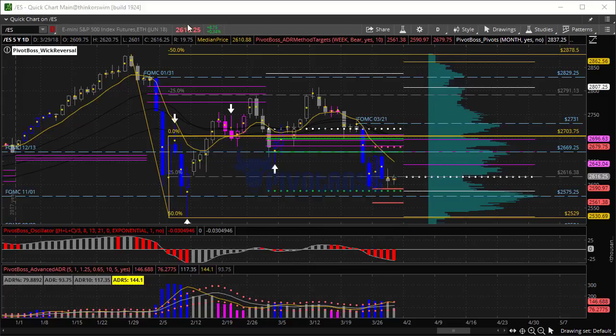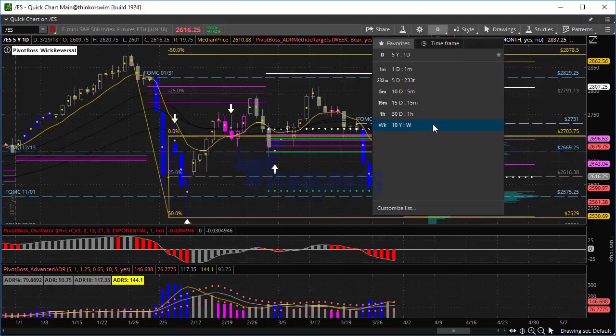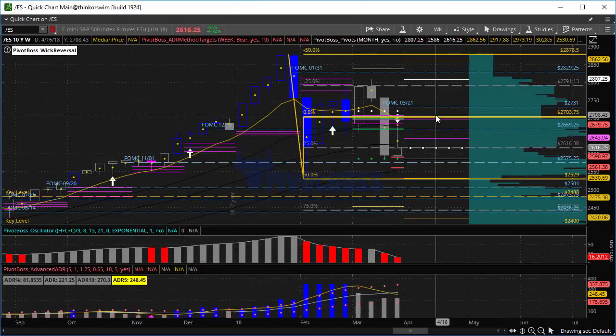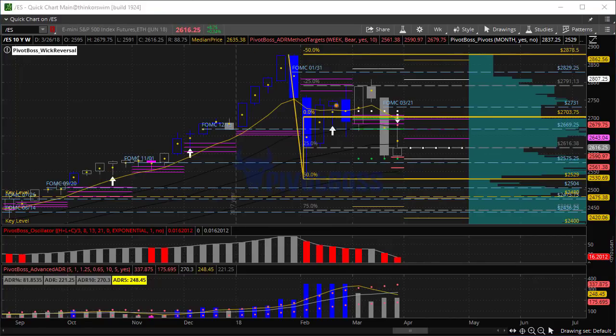As a matter of fact, if we take a look heading into next week and use the weekly chart here, you can see that this is not looking very bullish right now. We had last week's major sell-off, which led to a stop run through 2703 with a midpoint at about 2670. And then this week so far, we came up to that midpoint, rejected hard, and dropped downward.